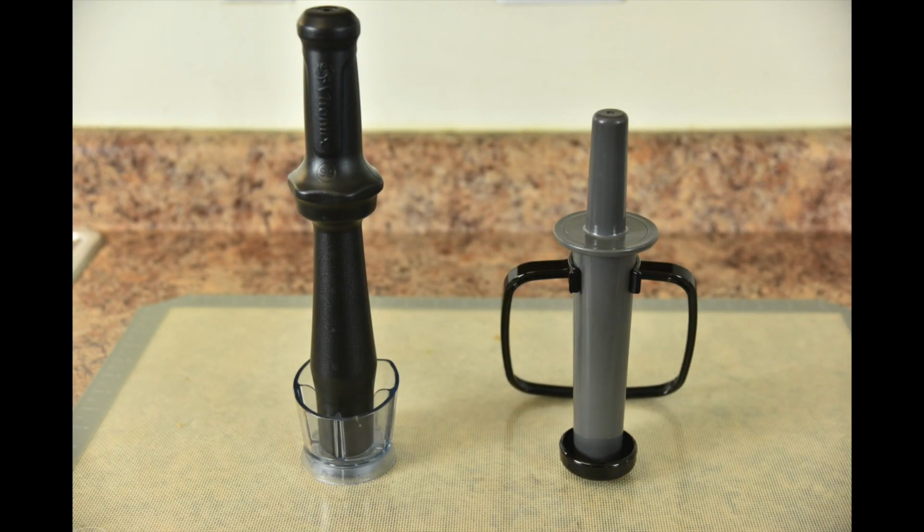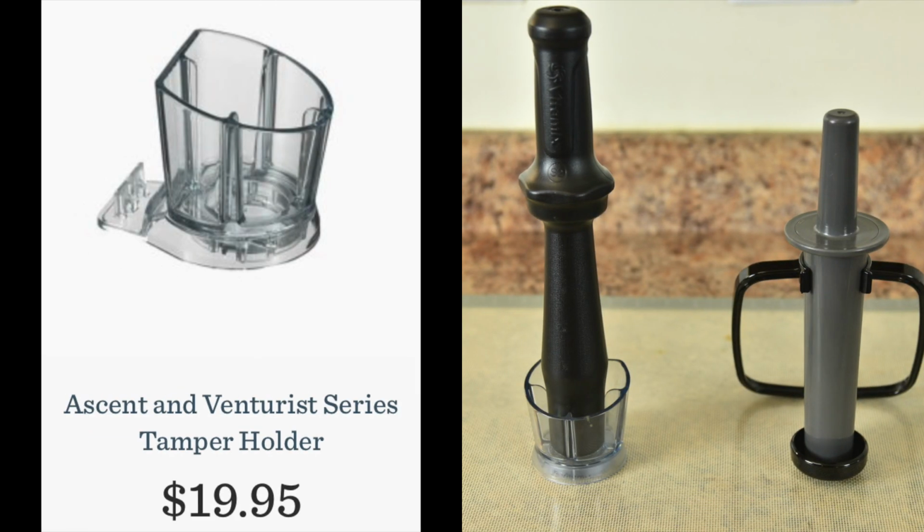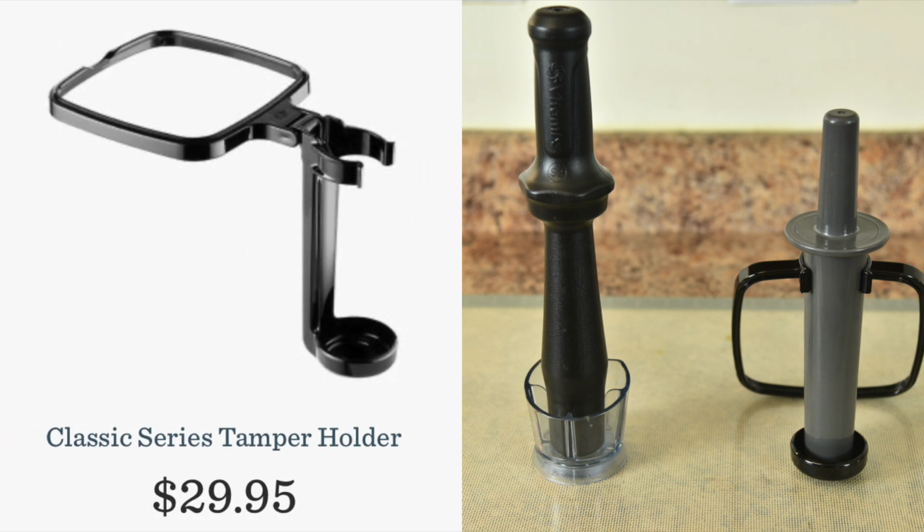Next are the tamper holders. For the Ascent and Venturist machines, it's $19.95. For the Classic and Next Generation series, it's $29.95. Now the Classic series costs more because it has adapters for two different Vitamix machines.